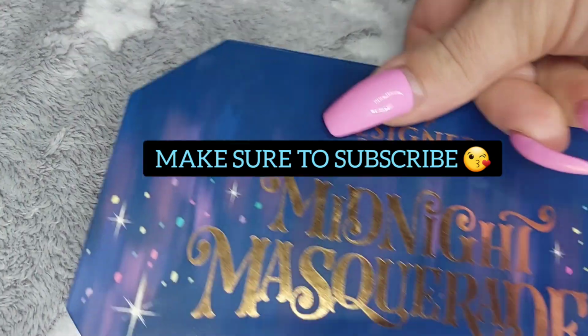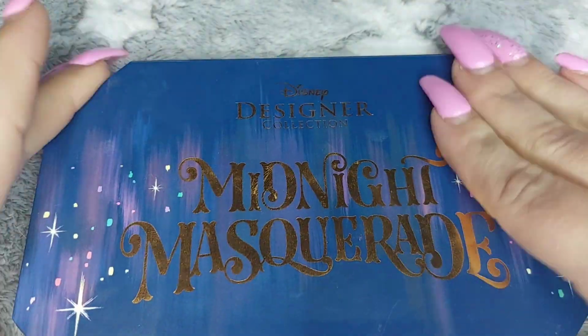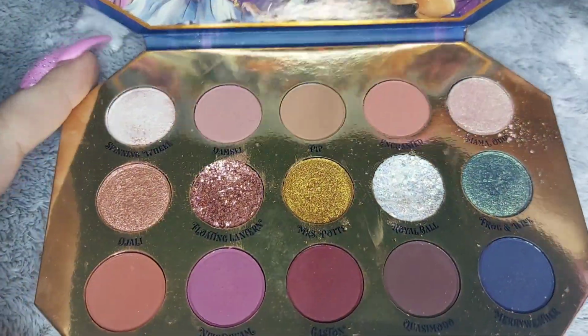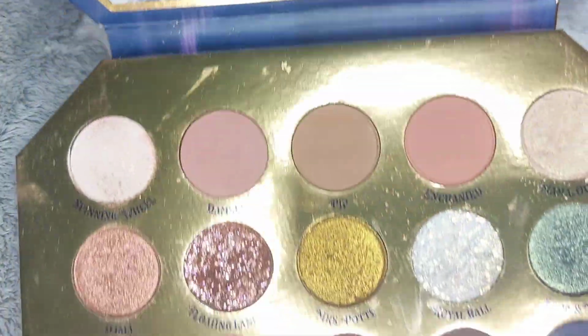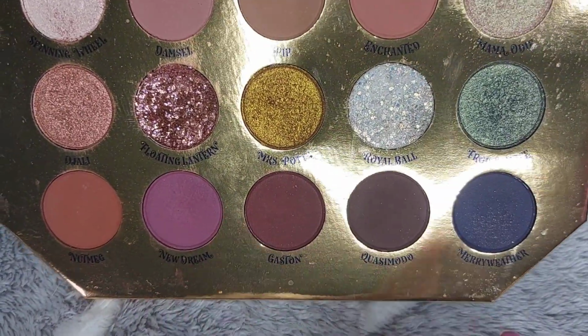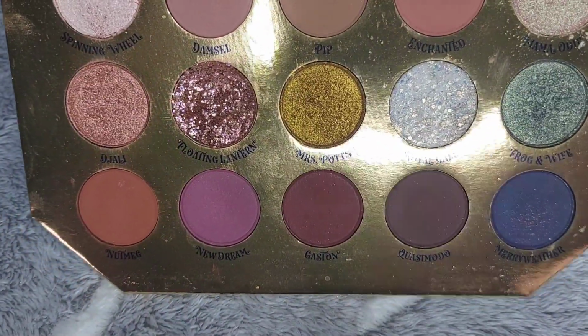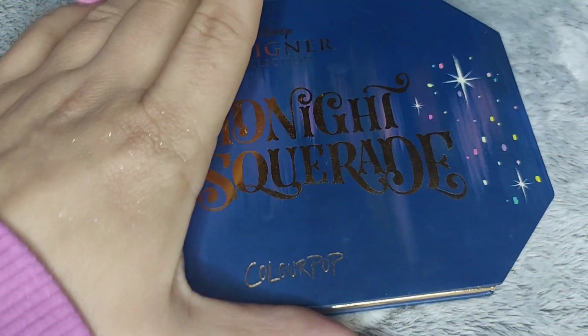This one has unique shaping of the actual palette. Super beautiful. And it looks like this. And then you also have all the princesses up here. Super gorgeous, stunning. Sometimes these can get a little patchy, but you just got to go very slow with them and build them up. So I am keeping all three of those.